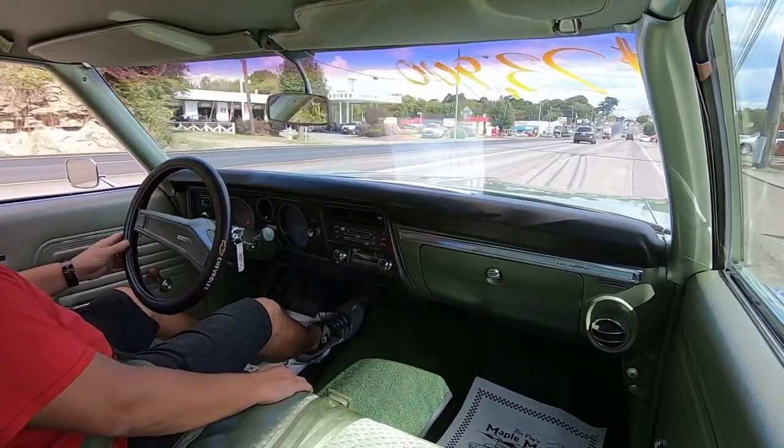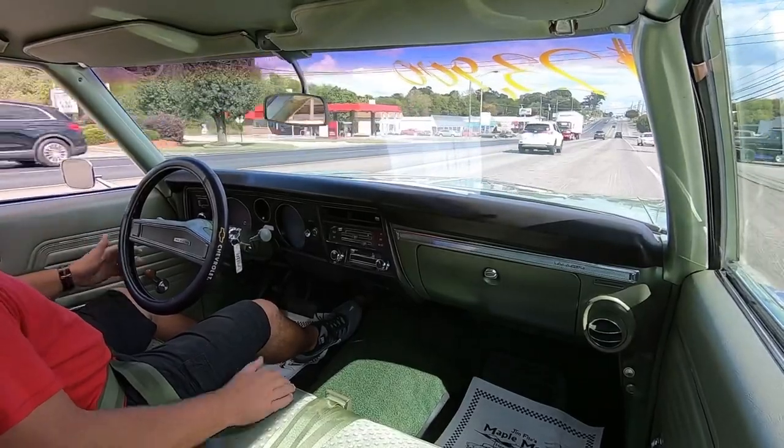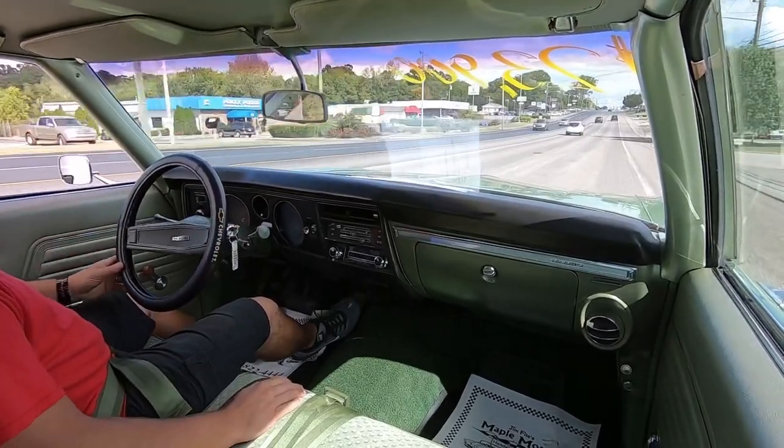Speedometer's coming up on the dash. Gas gauge is fluctuating around. Indicates to me that it's working. We're going straight as an arrow down the road. And there's no slack. I mean, as soon as I turn, this thing turns. Nice and smooth.